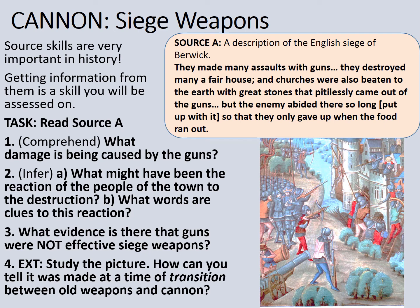Transition means the change from one thing to another. In the late Middle Ages there was a transition period where guns were being used very much alongside earlier weapons like catapults and various types of bows, and that is shown in this particular image. We'll move on now.